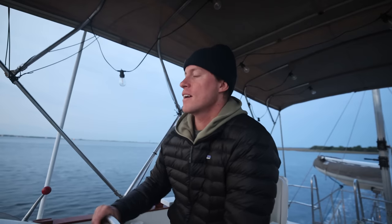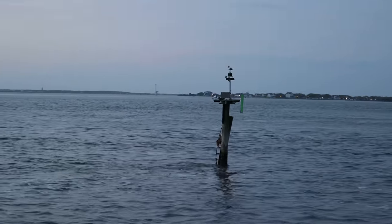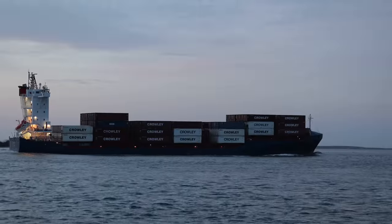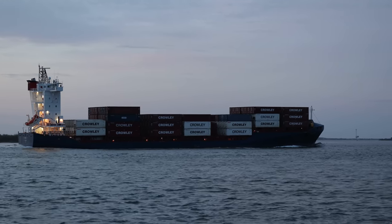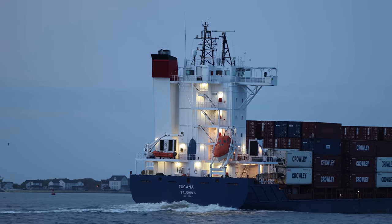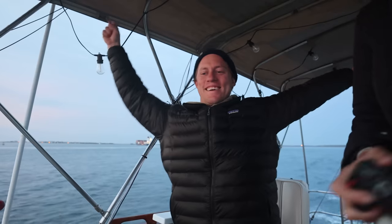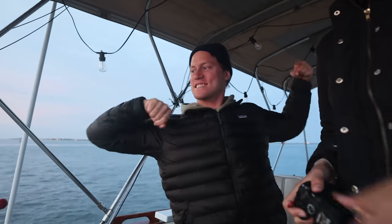Coming into Cape Fear, right now this is about the last mile marker before our turn. We are going 5.7 knots. So let's see how that changes when we get up into Cape Fear. I think we timed it. 8.7 knots. Hey! Wow.